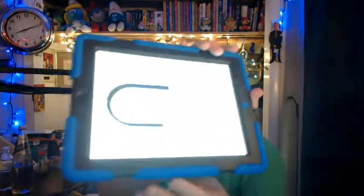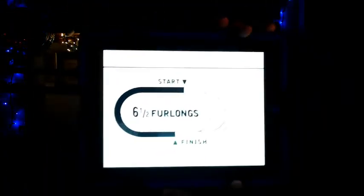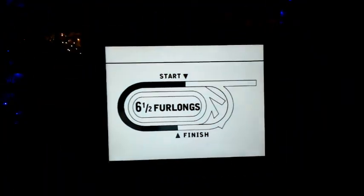Race number 1, the opener from Belmont. It's a maiden claiming race, purse $28,000, for maiden 3-year-olds and upwards, going for a claim price of $20,000. Large fields today. This one we have 11 horses heading to the gate. The distance is 1,300 meters, or 6.5 furlongs, on the main track.